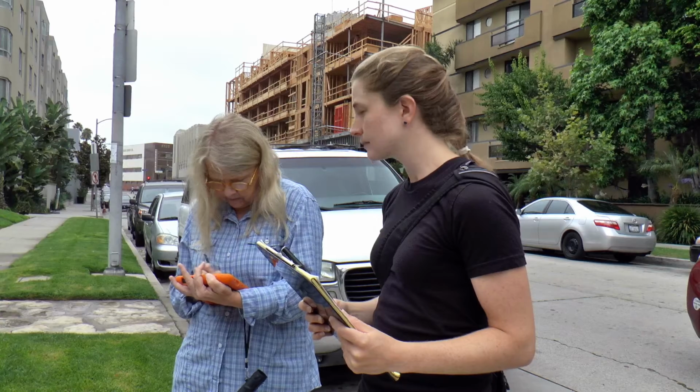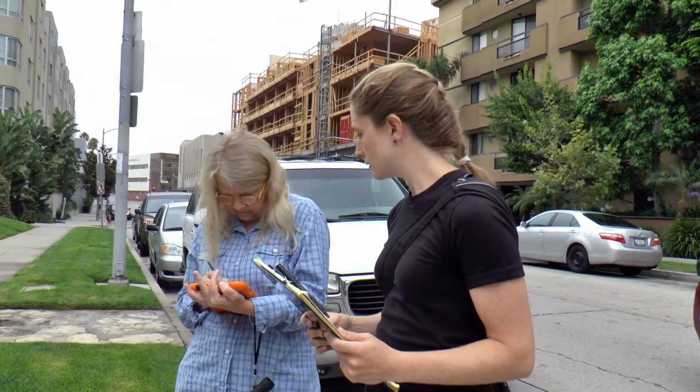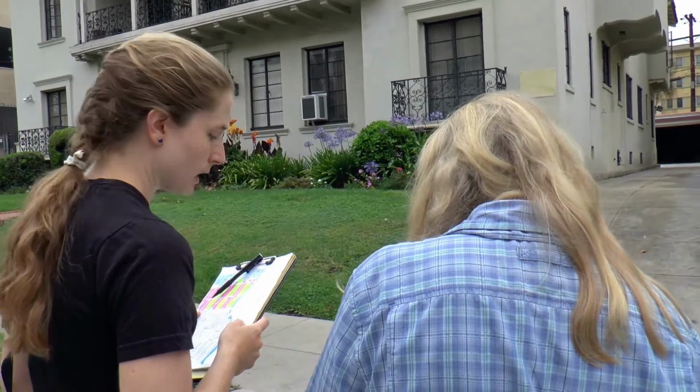Multi-light with a molded sill, and that's good. And the roof is a shed roof.